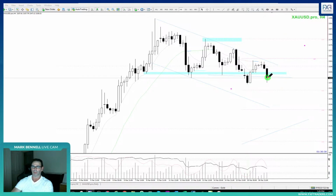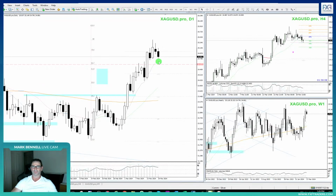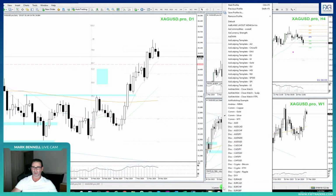Now, we may need to wait for another pullback, or, as we've seen before, a nice little pause in here. Take the breakout with a little inverted cup with handle. So that's what I'm seeing with gold. Bearish on gold. Silver, not so much. It's there, but there's not a lot of room here, but I do have a bearish bias on that. Short-term bearish. The trend is still up.